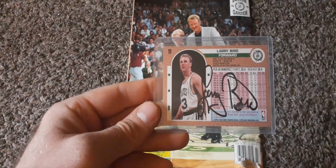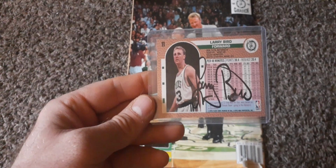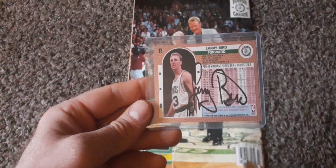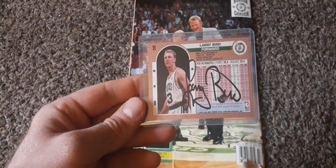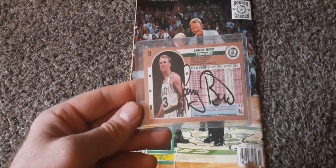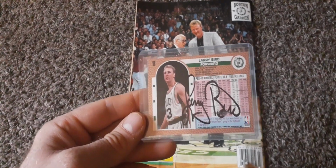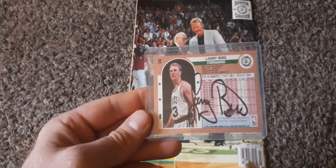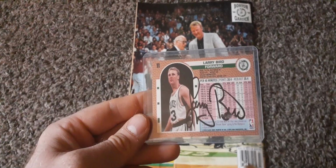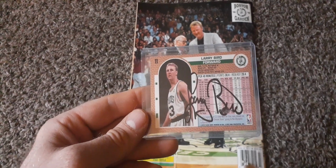This is a card I got signed through the mail, TTM. And as a kid, that was pretty cool, to get a Larry Bird autograph through the mail. I was a little disappointed that it was smudged and on the back of the card at the time. But it makes for a very funny story, because Larry Bird's just that kind of guy that he maybe even smudged it on purpose. I wouldn't put it past him. So I really like that card from my childhood.